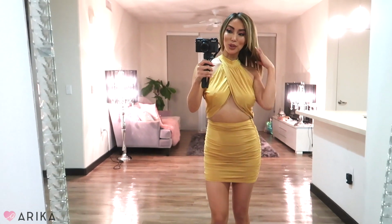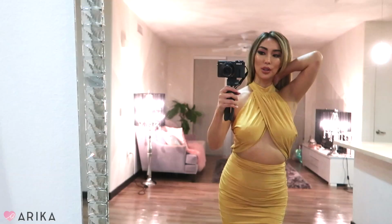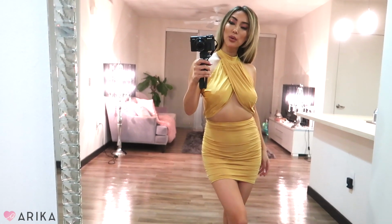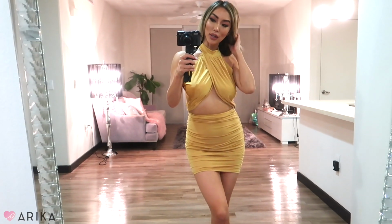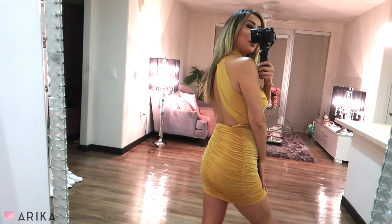I did get it in blue as well. I love it. It is so cute and sexy and fun. Definitely going to wear this out to a party. There's going to be so many holiday parties, so many holiday events, so I cannot wait. Let me show you guys the back.